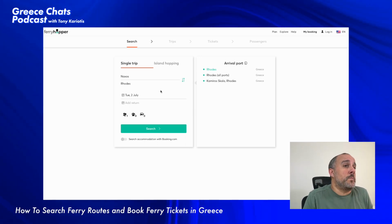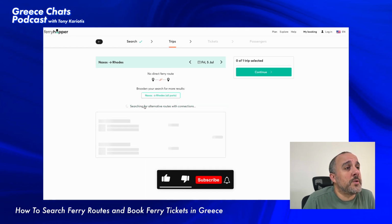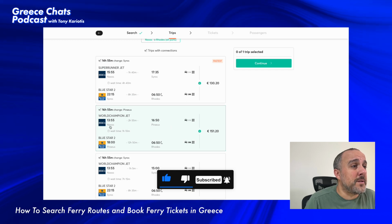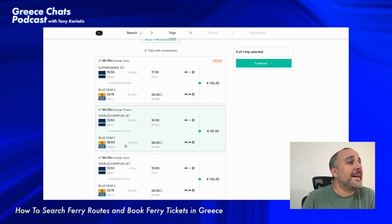However, people might say, well, Naxos and Rhodes are really popular. Why not? Well, you can come here and you can keep pressing this button and you will never find a route. But you can do this. Check for alternative options. And what it's going to most likely do is send you back to Athens. So Naxos, Piraeus, Rhodes. If you can do that, might as well just fly.